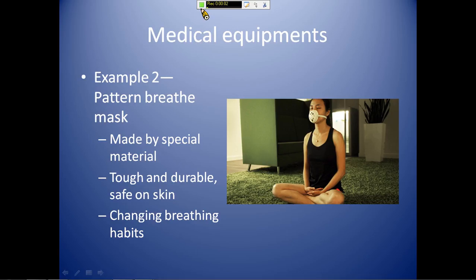The second one is a pattern-proof mask, made with a special material which is called Polyflex. With excellent flexibility, easy to print, it holds the mask firmly in place while providing good comfort to the users. The mask itself is tough and durable, safe on skin, and users can wear it during a commute and athletes during training, which can help users change their breathing habits to decrease stress or build sports performance.